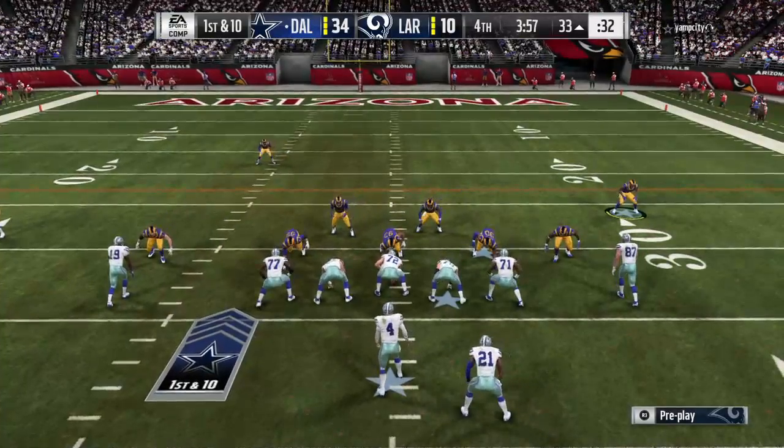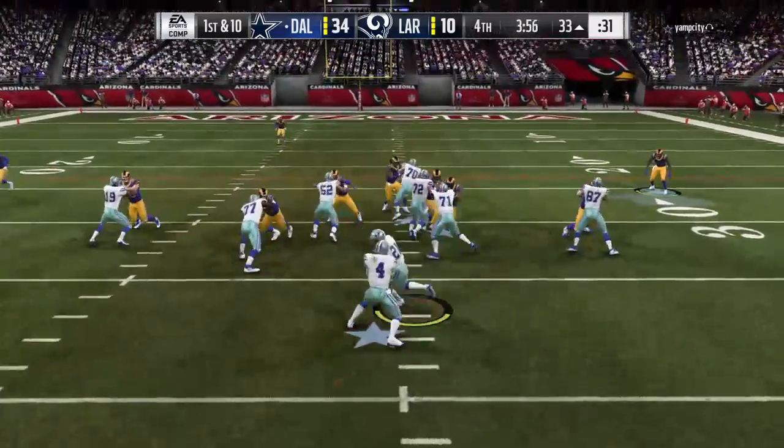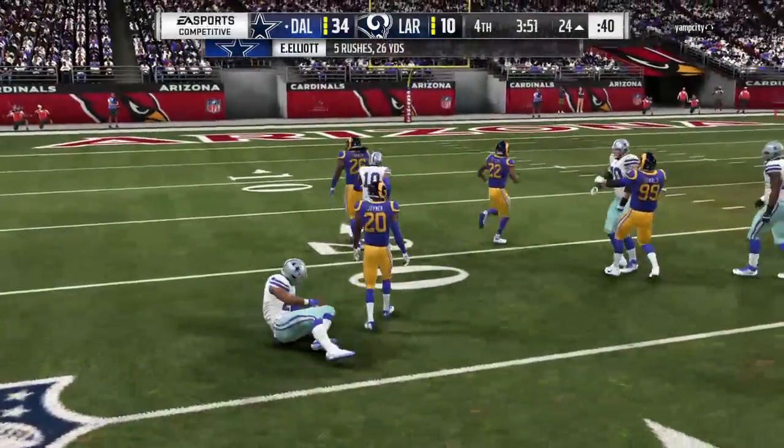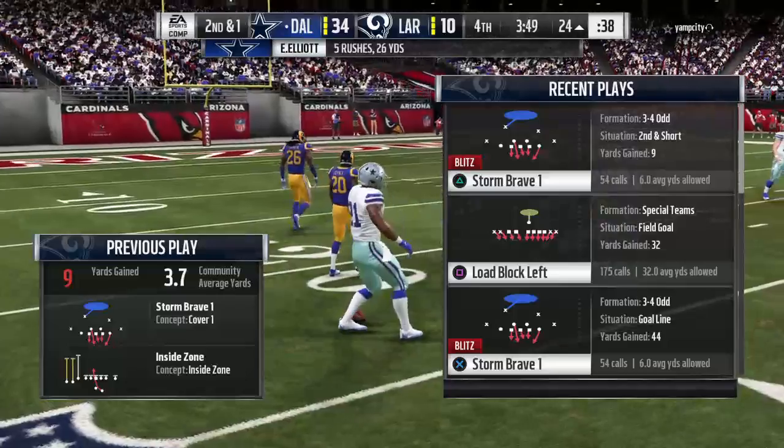The 4th down run successful. Now they look to pay it off on 1st down. A 1st down carry by Elliott. 9 yards is the pickup there, and they'll have a 2nd and 1.